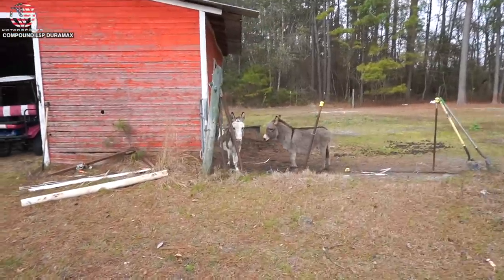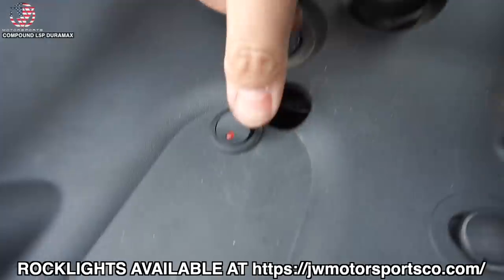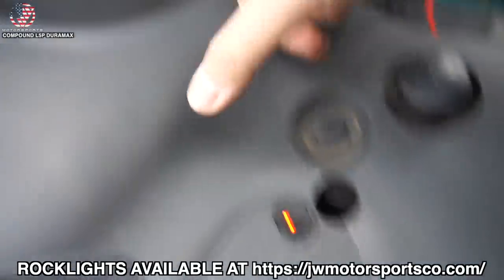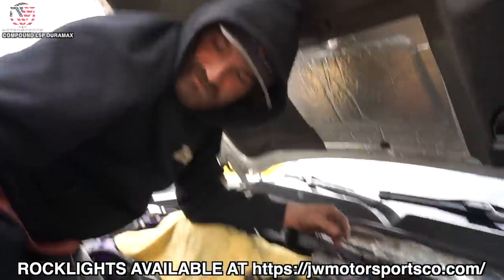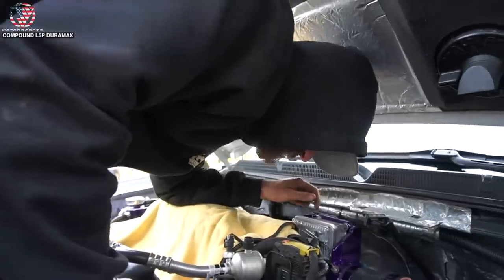I'm gonna go look at the donkeys. Hey guys. I like those things. What, the light? Yeah, just for the simple fact, like even people that have been helping me work on the truck, they are literally so bright actually working underneath the truck.